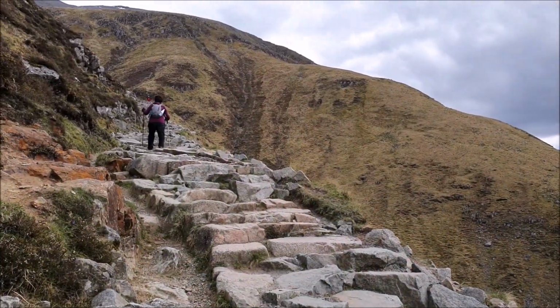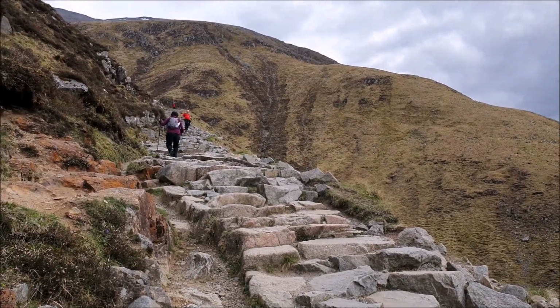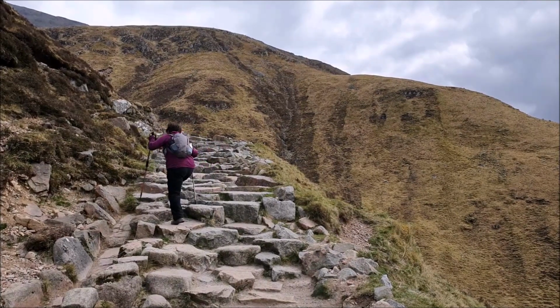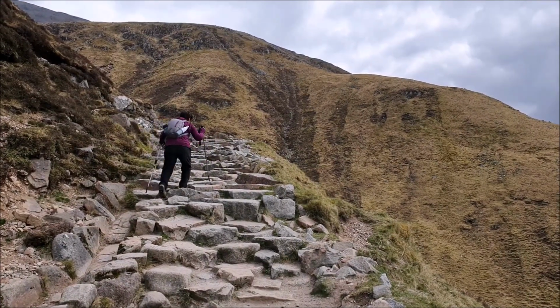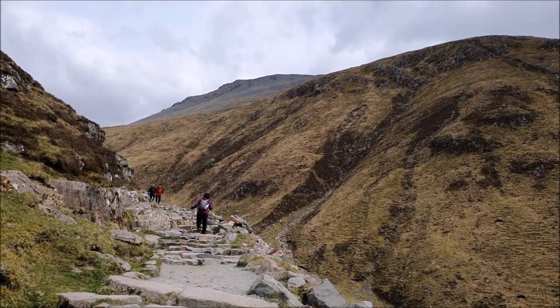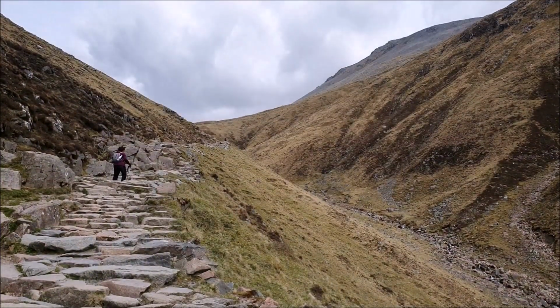Well, she's going on a bit more, it seems. So yeah, we're going to go past the wooden bridge. So on we pushed, determined to get to the little lochan.